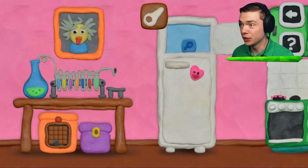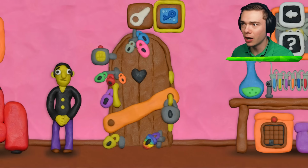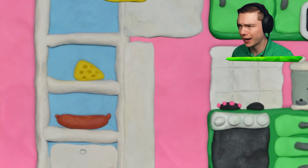Let's see. Can we open the fridge? There's a key inside. No way, it's a blue one. All right, so I click on the key and then on the lock. Wait, but this one is frozen. How do I unfreeze it? All right, I got some cheese. I got some sausage, but I can't use that.